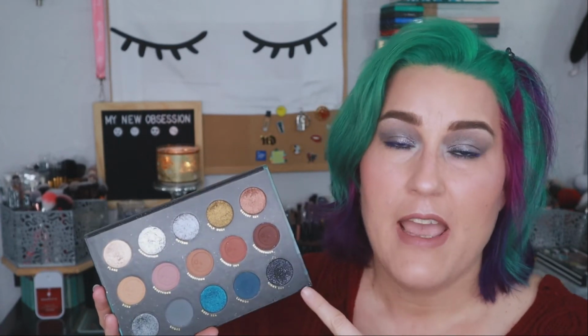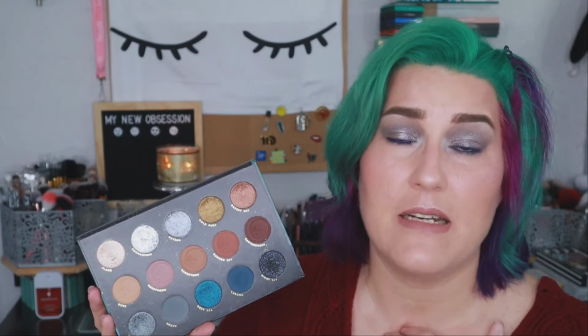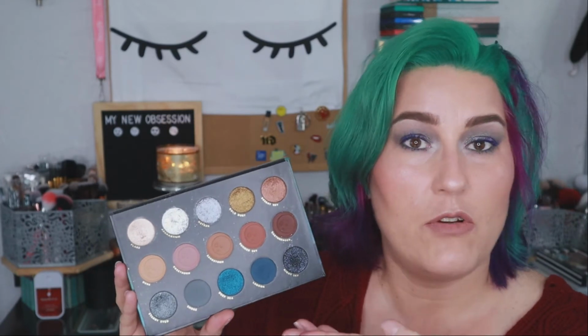So he does have matte blacks in another palette. His Life's a Drag has an amazing matte black in it, and I do know that he mentioned on his launch video that he has matte blacks in other palettes. He wanted to do a different kind of black this time, so I give him kudos for this. I just wish it were either 100% shimmer or 100% matte, just because of personal preference. I don't like mattes with shimmers in them.